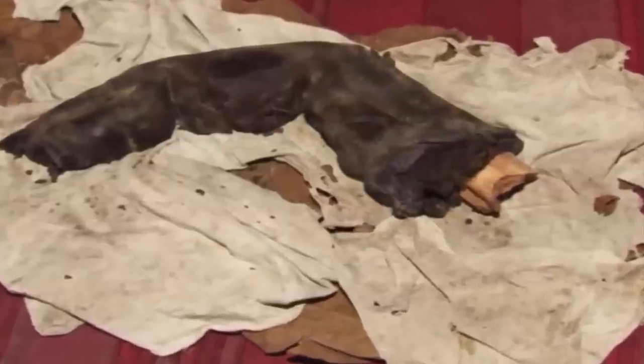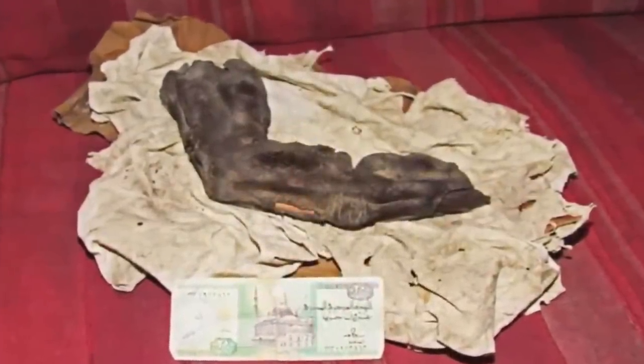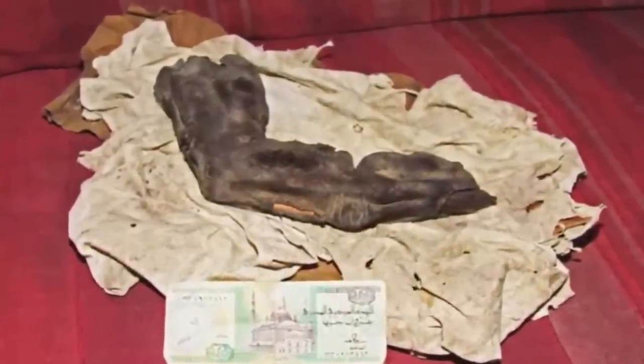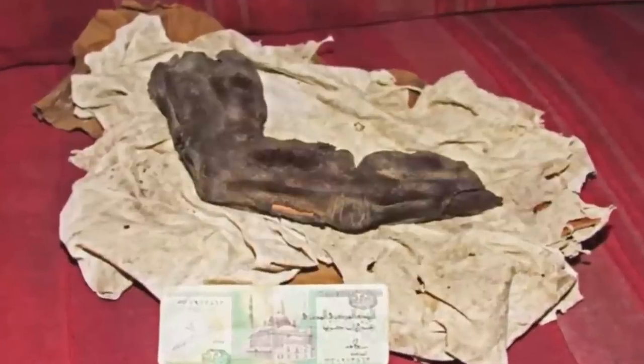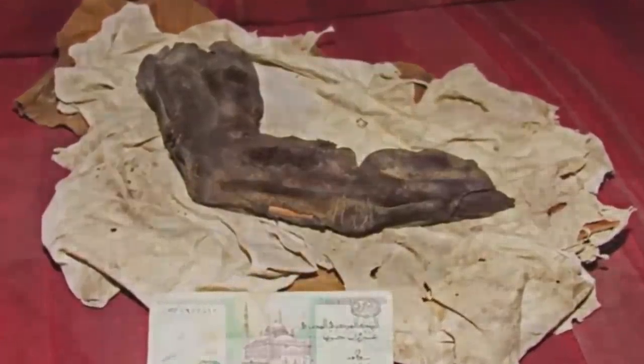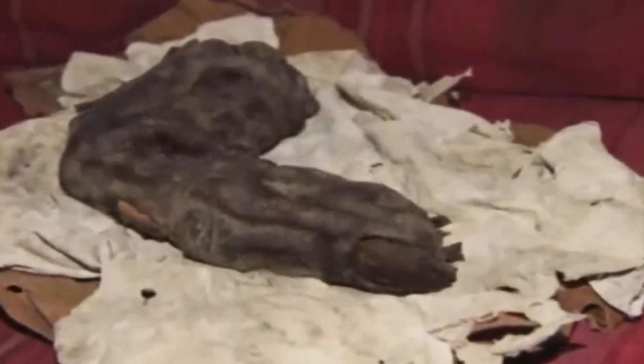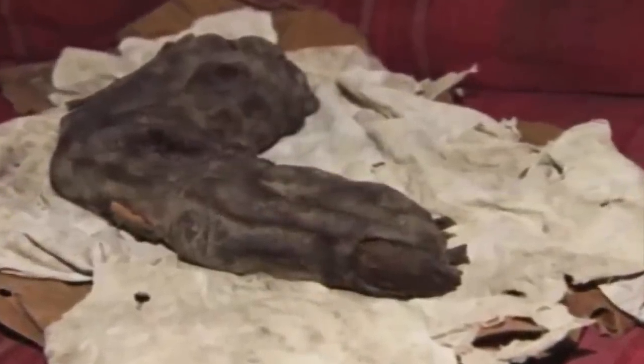Spörri recounted the moment he laid eyes on the finger to a local press newspaper when he released the photos to the public. Quote, "I was allowed to take it in hand and also to take pictures. A bill was put next to it to get an idea of its enormous size. The bent finger was split open and covered with dried mold. It was surprisingly light, maybe a few hundred grams. My heart was in my throat."